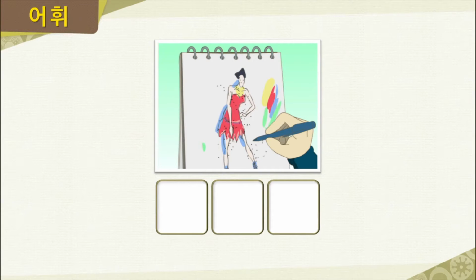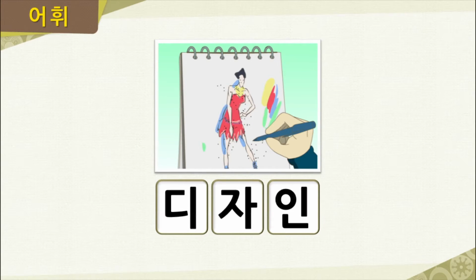Now, in the sketch here, there are clothes, shoes, and a hat drawn. What is this? Right, it is design, or in English, design. Excellent.